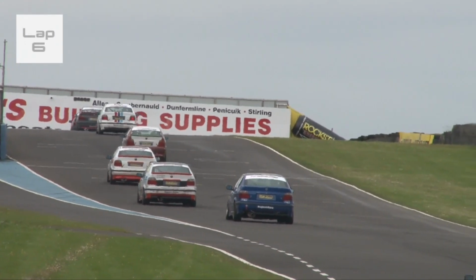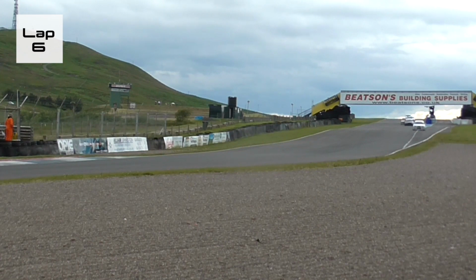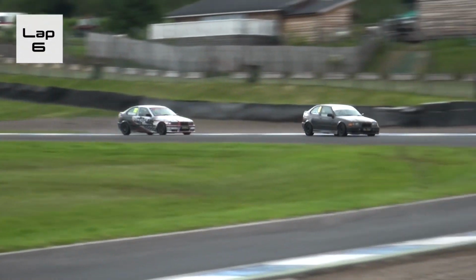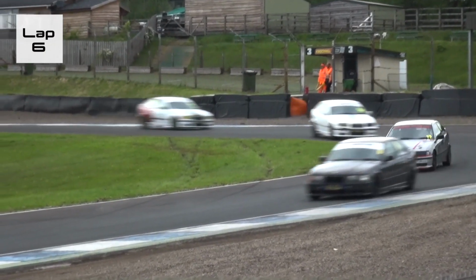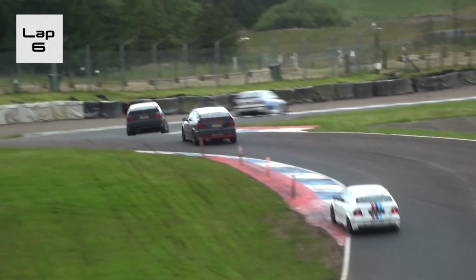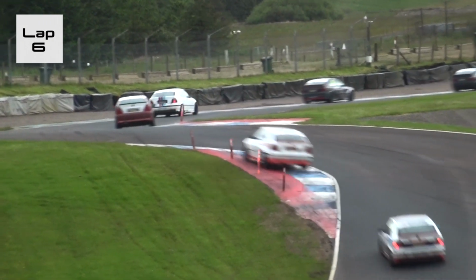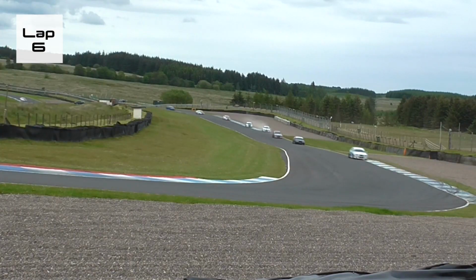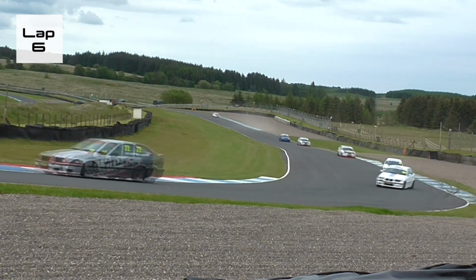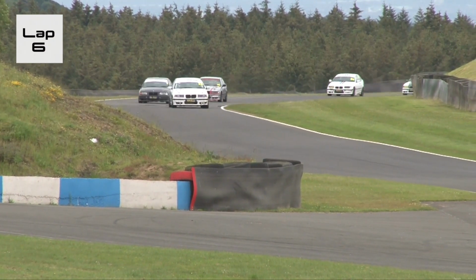Moving into lap 6 underneath the Beatson's Building Supply Bridge for the BMW Compact Cup, the Scottish BMW Compact Cup. Through we go in towards McIntyre's, another lock-up for Cliff Harper. Cliff's trying very hard here, and he seems to have found the pace back as well. Fastest lap in this race so far for Cliff Harper, a 103.8. He did a 103.6 in race number 2. So there is a little bit of room for improvement for Harper there. We won't bother about race number 1 lap times because it was wet, as you can remember.